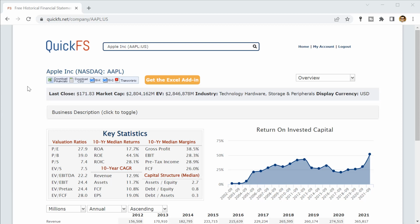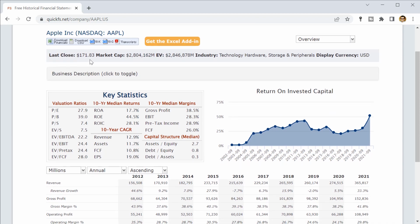We are working through every company in the S&P 500, and today is Apple Incorporated, ticker AAPL. Over the next 5 minutes, I'll discuss both the business quality and business valuation for Apple stock. So let's dive right on in. We are using quickfs.net to get this data.